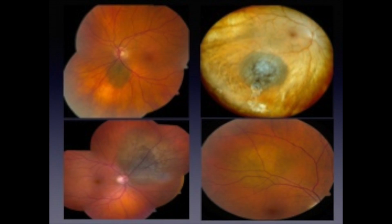Going back sort of 20 years, London was run by John Hungerford. And John used to say, as far as he's concerned, there's only 3 things: thickness, fluid, and orange. If you've got one of those, it's suspicious. If you've got 2 of them, it's very suspicious. And if you have all 3, you treat it. Pretty straightforward. And these are the kind of moles you find in eyes.